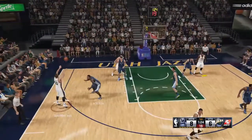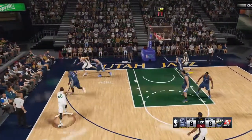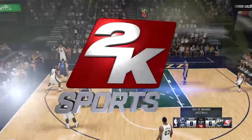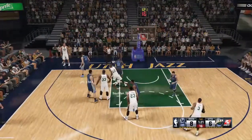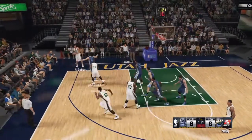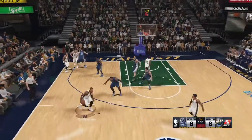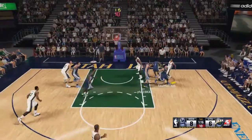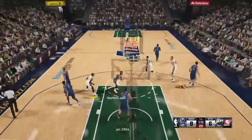And Gobert kicks to Burke. It's tipped. Tries to keep it alive. And it's out of bounds. Utah able to retain possession here. Boy, that pass was in the air a long time. Long enough for him to get a finger on it anyway and send it out of bounds. The Jazz making a switch here. Millsap's checked in.